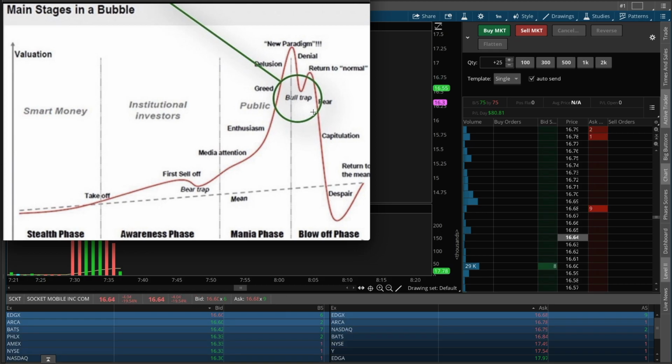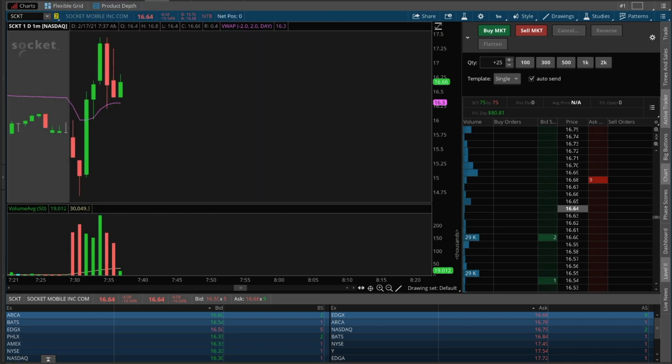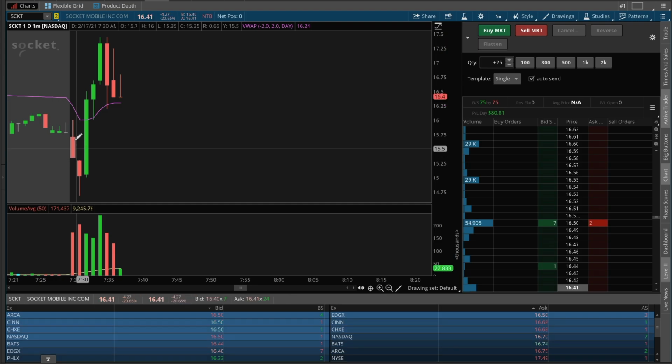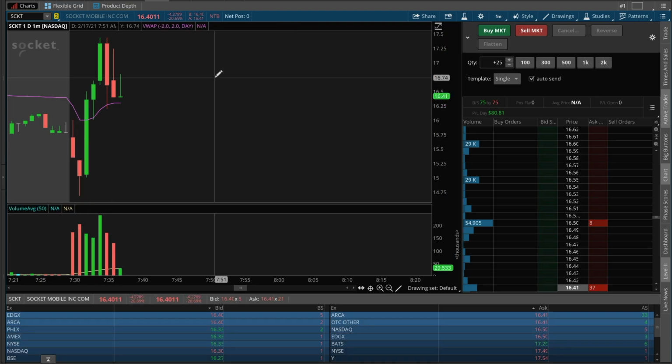That's exactly what I said in the pre-market. That's exactly what I did. So it's not like I know exactly what the stock is going to do. I just know the natural human reaction when the stock sells off. When there's a sell-off, there's usually a bounce. And then at the same time, this is the backside of the move.